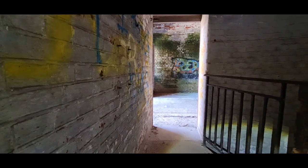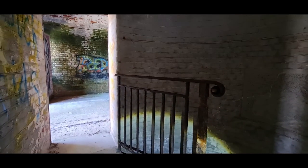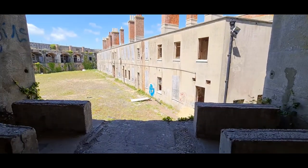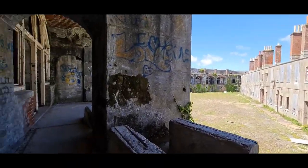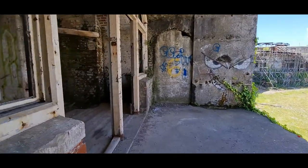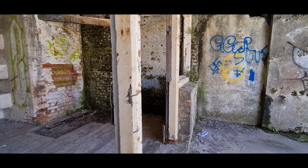And oh my, it's a staircase going down. We'll come back to that, because I suspect we might see that when we go downstairs anyway. But if not, we have found a way to get down. Let's continue. And that is a dead end.